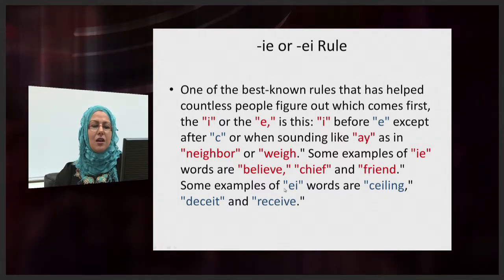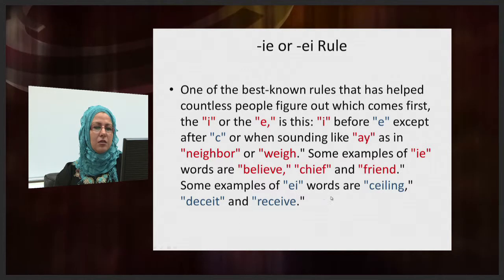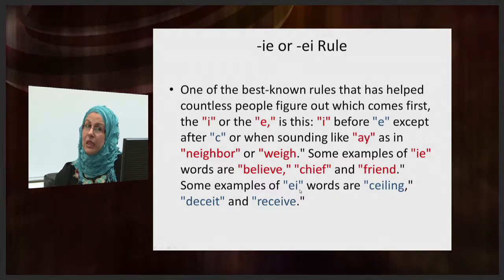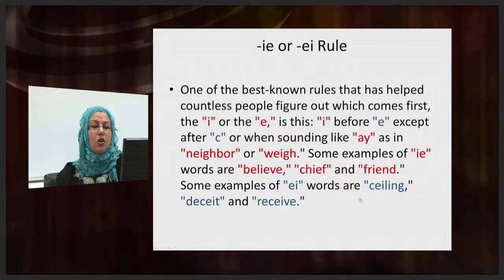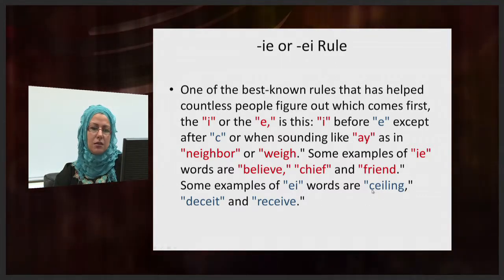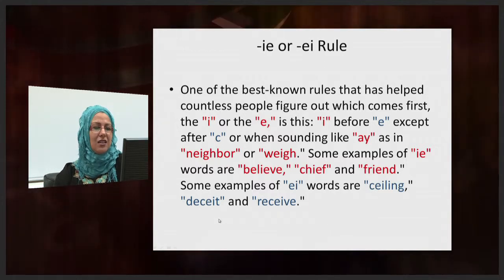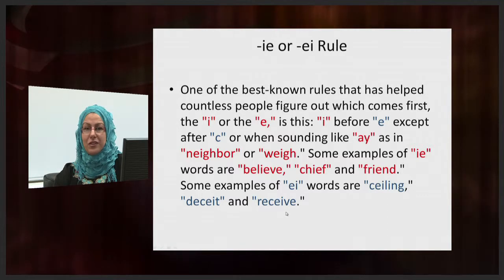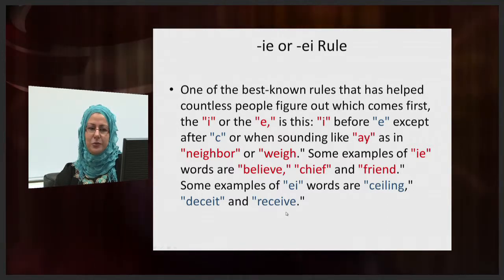Some examples of A words or EI words, when the E precedes the I, are ceiling. Notice it's coming after a C. Deceit, again it's coming after a C. Receive, after a C.